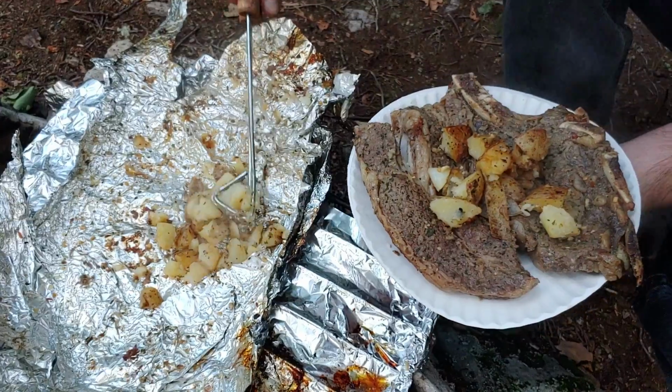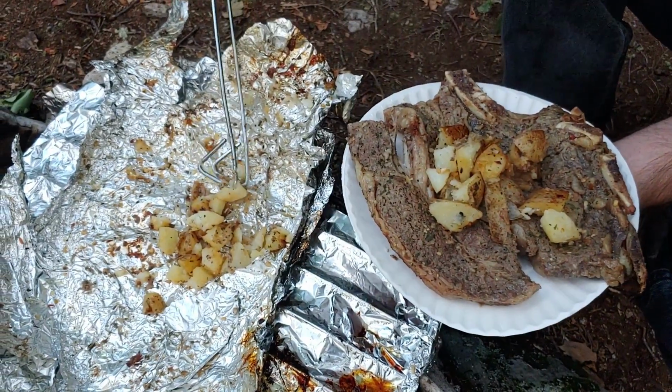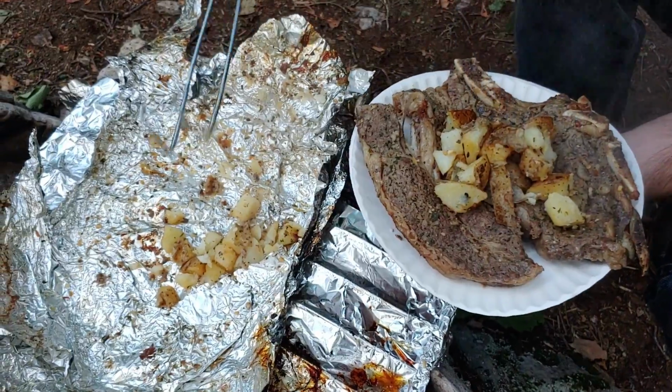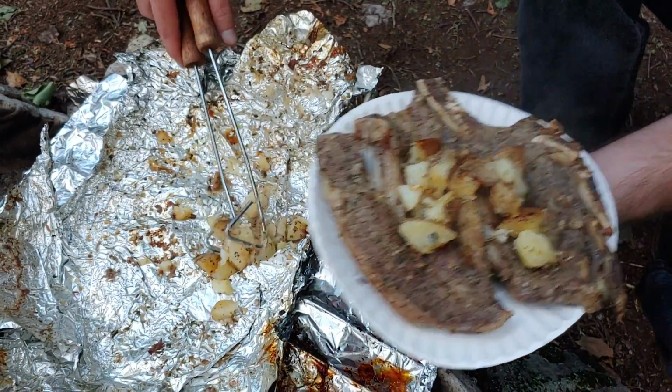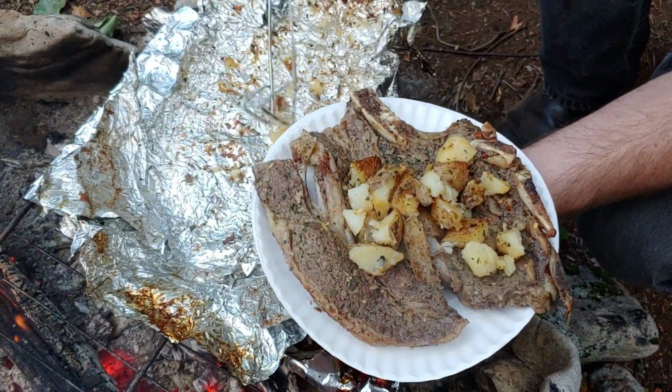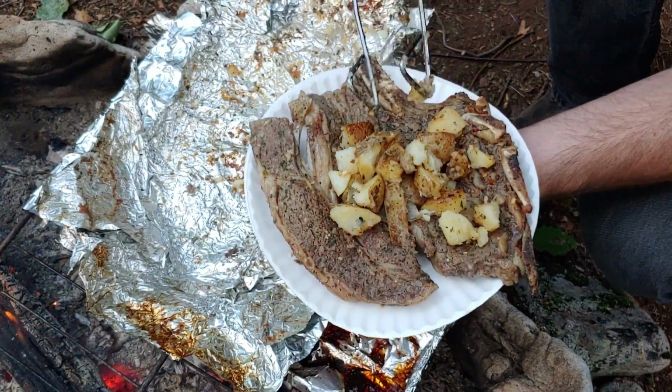So about half an hour on about a medium heat fire, and you are good. And these were some pretty big steaks, as you can see. I mean, that's whatever the normal plates are, 10 or 11 inch plate, and it takes all of it.